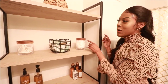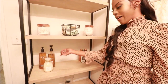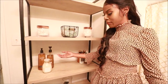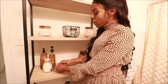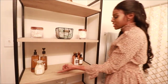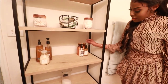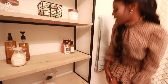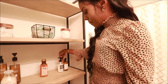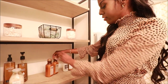And these are just some cotton balls that we don't really use. Down here is some bath soap and stuff. I just bought it because it went with the color scheme. This is from Magnolia. It's bath salt. It doesn't smell very good, but like I said, it goes with the theme. It actually looks like sand, so I really like that. Going for that beach vibe. And this is some hand soap and some lotion from the Magnolia collection, as well as some shampoo and conditioner from Maui. And I just like that it went with the color scheme.